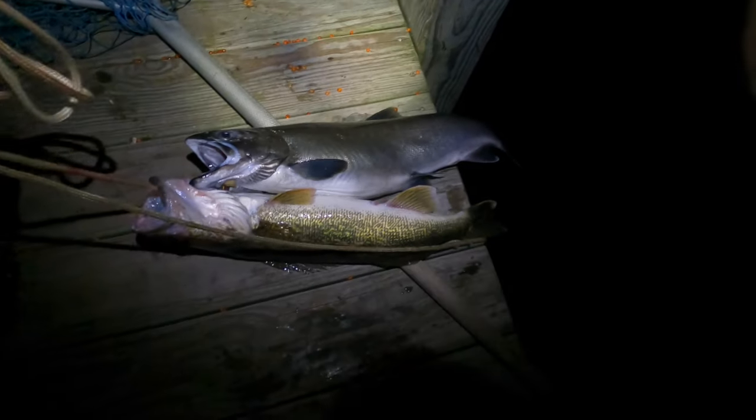Alright, that's a good night right there, folks. Got a big walleye and a big, beautiful, clean coho. Darn right. Yeah, look at that, guys. Kind of mad at myself. Camera wasn't going, but just got a nice walleye on player tag.